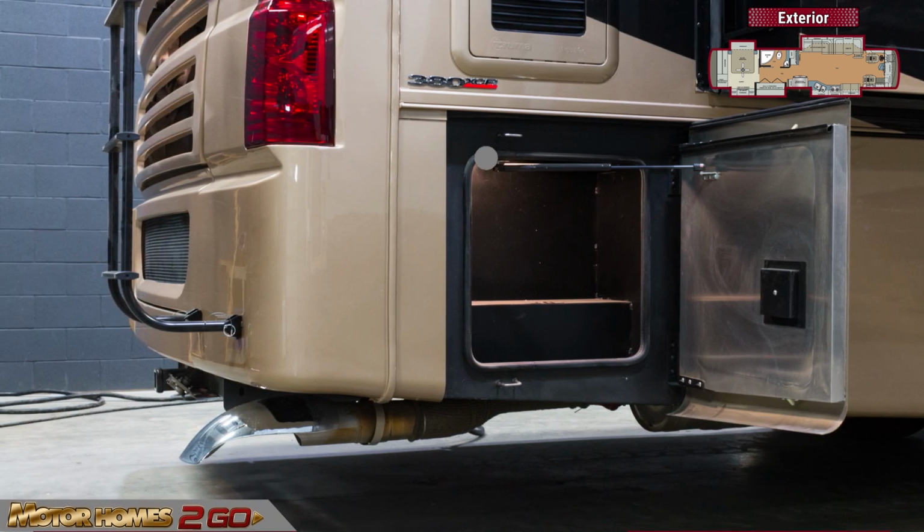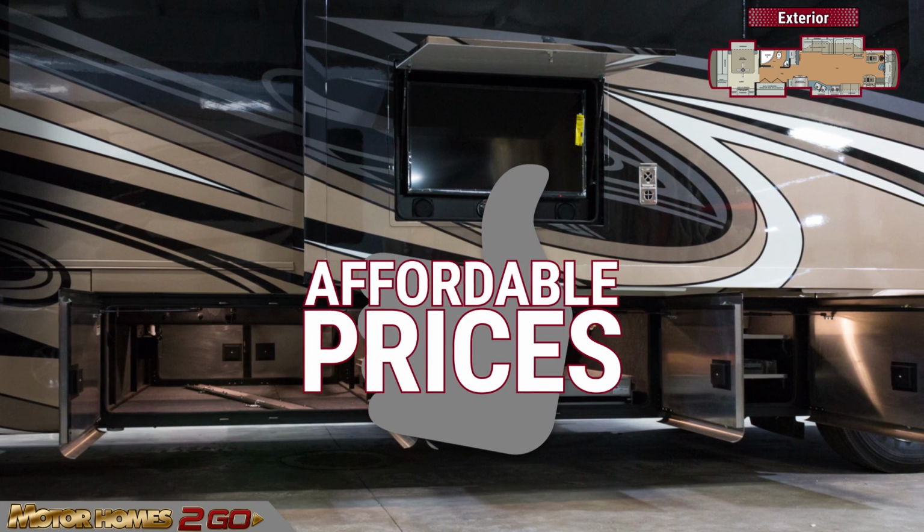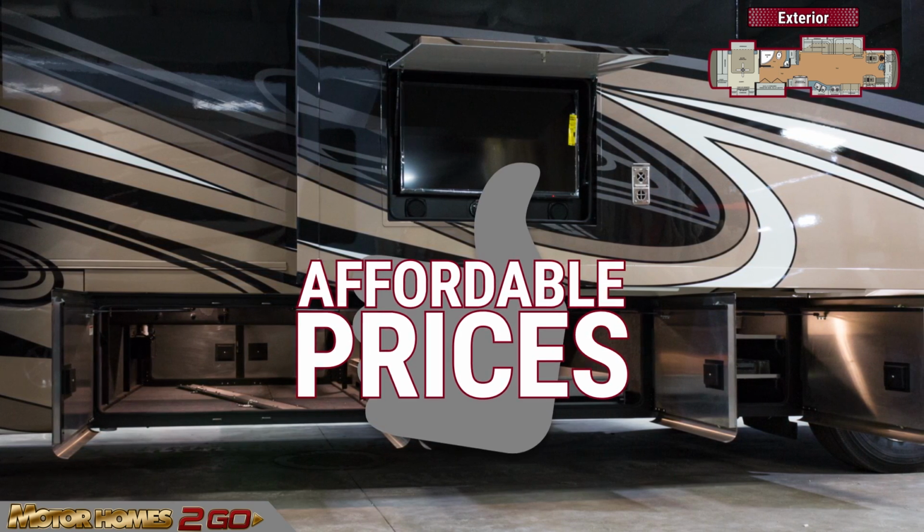On the outside, a Samsung TV is mounted on a swivel arm. And there are Carefree awnings for the door, patio, and slide-outs.